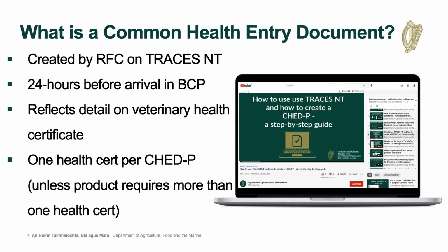The Common Health Entry document, as I mentioned on the previous slide, is created by the RFC on TRACES NT, and this must be done at least 24 hours prior to the consignment's arrival in the border control post. The details on the CHED-P reflect those on the health certificate, such as details of the products in the consignment and the establishments involved in the importation, such as the consignor or consignee. Only the details of a single health certificate are included in a CHED-P, but products that require more than one health certificate can be included on the same CHED.